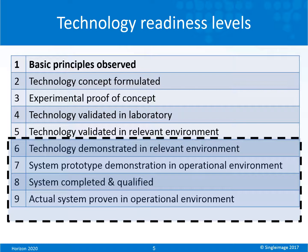Using TRLs, the EU considers TRL 6 and above to be close to market. So the EU expects projects funded under the SME instrument to fall in this area.